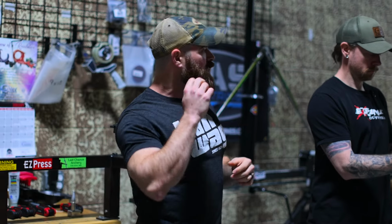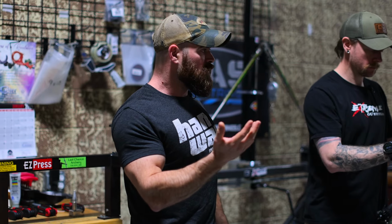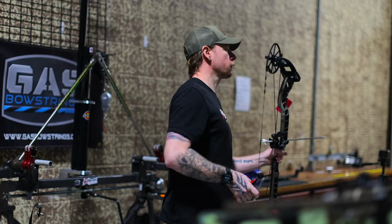So we didn't check the draw length and draw weight right out of the gate, so we're gonna go ahead and check that now. And we're gonna check the overall weight of the bow. The bow is supposed to come in right at 4.5 pounds. So let's see what the overall weight is and the actual draw weight is. Let me just double check it real quick.